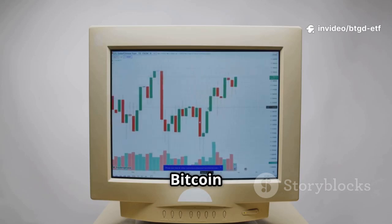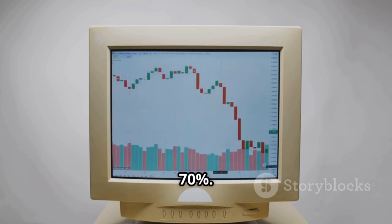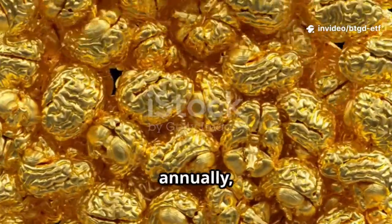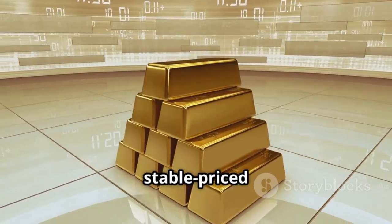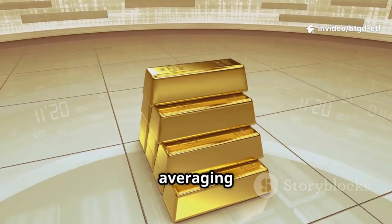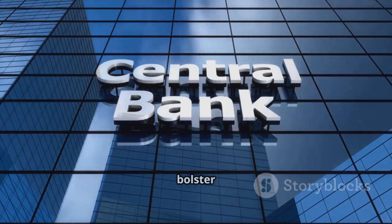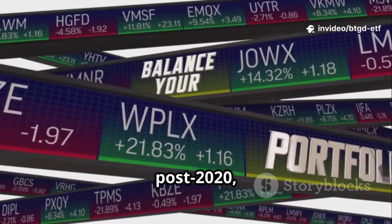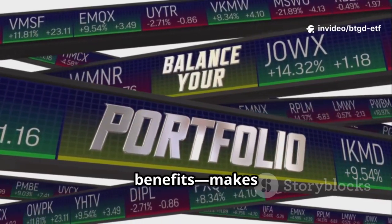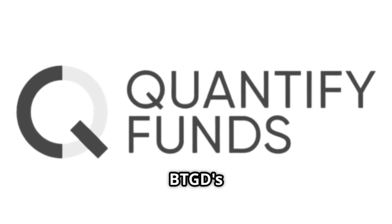Over the past decade, Bitcoin has delivered annualized returns of over 50%, though with significant volatility, including drawdowns of up to 70%. Gold, mined at a rate of 1.75% annually, is a time-tested store of value, particularly during periods of economic uncertainty. Since the US abandoned the gold standard in 1971, gold has transitioned from a stable-priced asset to one with positive real returns, averaging 4 to 5% annually above inflation. Central banks, holding 1/3 of annual gold production, continue to bolster demand, especially as alternatives to US dollar-denominated debt. Gold's low correlation with equities, particularly post-2020, when bonds lost their diversification benefits, makes it a critical defensive asset. The low correlation between Bitcoin and gold, 4%, is a key driver of BTGD's success.